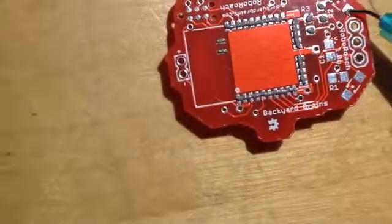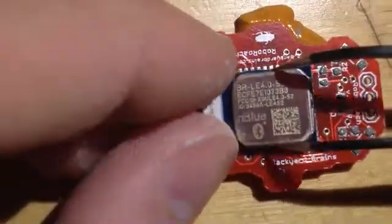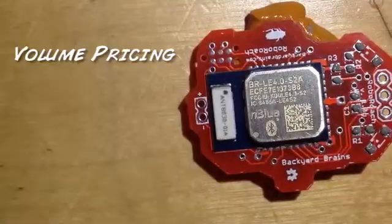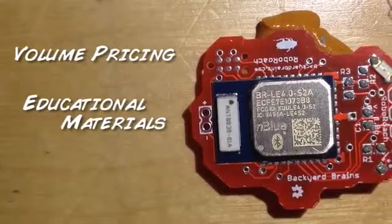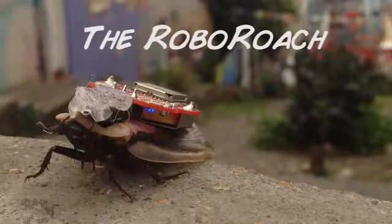Our Robo-Roaches will be handmade in Ann Arbor, Michigan at a hackerspace. Our Kickstarter will fund bulk discounts on the hardware to make the Robo-Roach more affordable. We also need educational materials and a few more development cycles. For example, we need to extend the battery life, and we also need a volume control for the neural communication. So be a part of history, pre-order a cyborg, and join the neural revolution today.